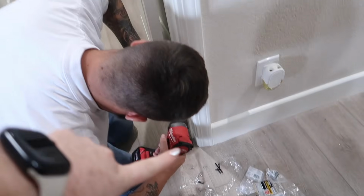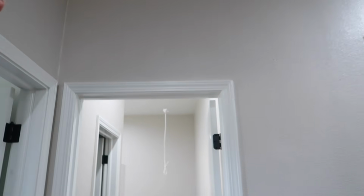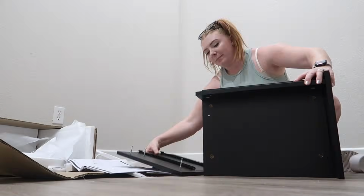We're switching out all of the hardware on this new door to black, to match the ones in the rest of the house. We just had the standard silvery ones. It's officially fully touched up and painted around here. You cannot even tell that this door was not here before.